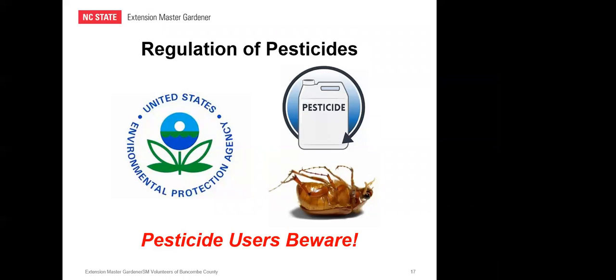And so efficacy data are not required by EPA for pesticide regulation. So let me say that again. Efficacy data are not required by EPA for pesticide regulation. And so they really depend on product manufacturers to supply objective and accurate information regarding the effectiveness of their products. So just because a product is registered by EPA doesn't necessarily mean that there is a lot of efficacy data to support claims that are made by that commercial product.